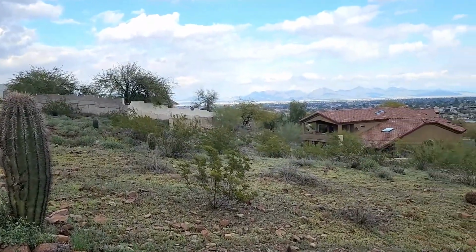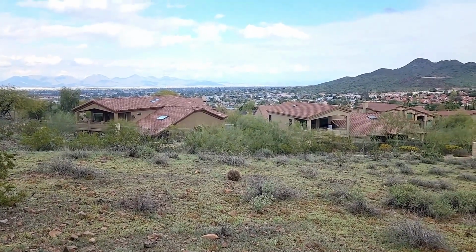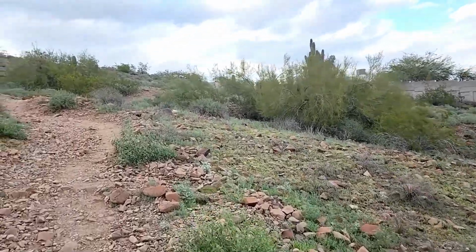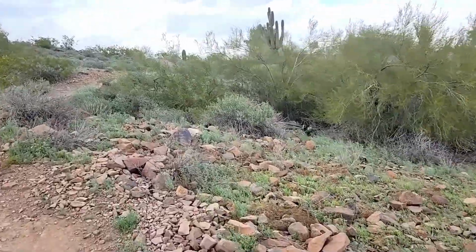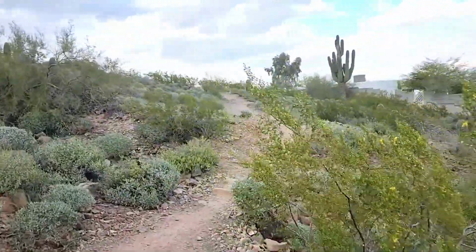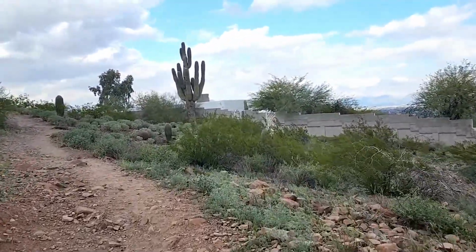And you can see the McDowells over there. And I can actually see in the far distance the Four Peaks. Nice big saguaro here. Got a great picture of it the other day.